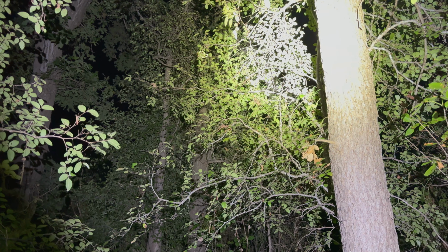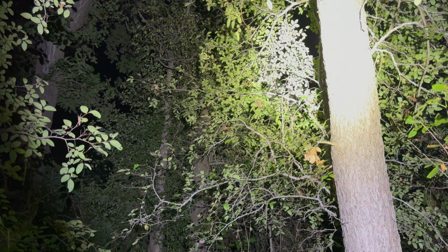We're gonna play a game of can you spot the snake? You have 10 seconds. 9, 8, 7, 6, 5, 4, 3, 2. I will move my spotlight to the snake. Right there, and then I'll move it off so you can actually see it.